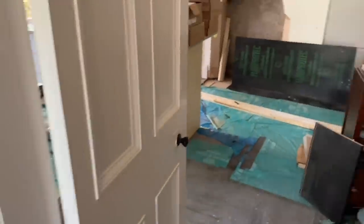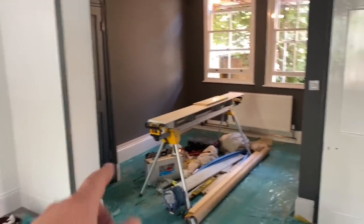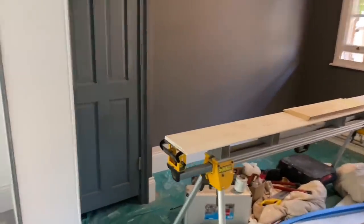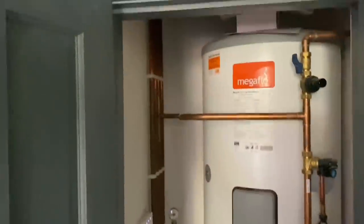So what we had originally, that was the original kitchen in there. So now inside here is the boiler. We've got a Vaillant 637 Ecotec system boiler running in there, radiator there, and inside here we've got a 300 litre Megaflo. System all running fine in there, heat tested, pressure tested up.